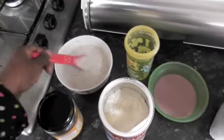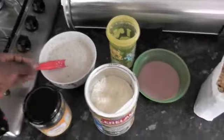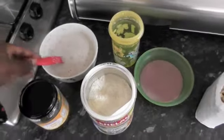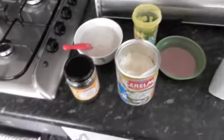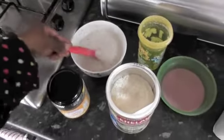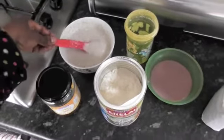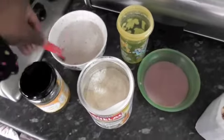The Cerelac, everyone, all my African people, you know Cerelac. It has that nice flavor, and the children love it, and it's very, very nutritious. People ask me, oh, what does your baby eat? Your baby looks so fat. My baby eats Cerelac with Weetabix and milk.